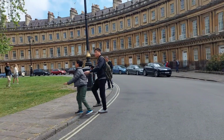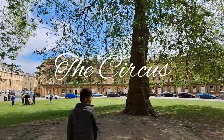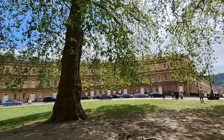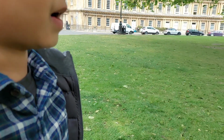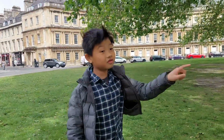She used to live in Bath, and walking from the Jane Austen Centre is the circus. The circus is a historic ring of large townhouses. We are in a very, very big roundabout. And do you know how many avenues connect this roundabout? 3! Although this is a big roundabout, it only has 3 avenues connecting it. 1, 2, and 3.